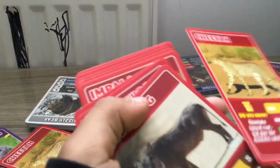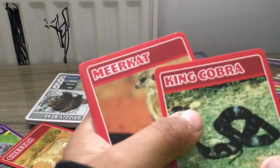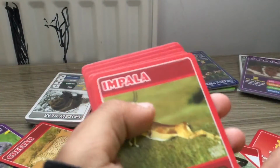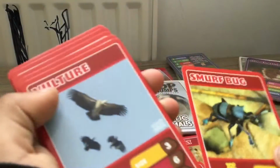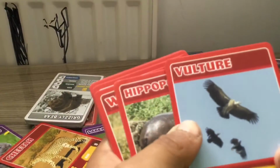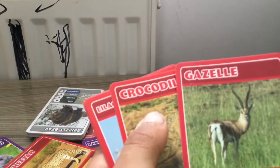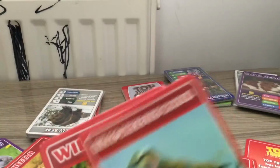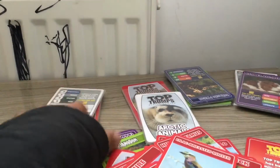Rhino, a cheetah, a warthog, African wild dog, king cobra, meerkat, impala, southern frog, hippopotamus, water buck, and glaze, I don't know what they're called, crocodile, then a wild beast.